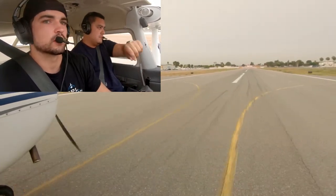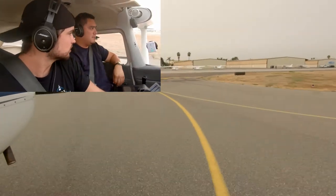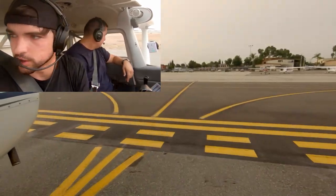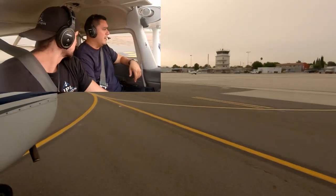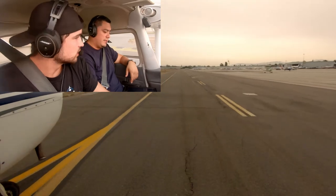Tower, 238, off of that go, taxi back to 24. Cessna 238, normally it's a right-hand turn off for taxi back. Runway 24, taxi via Alpha. 24, taxi via Alpha, 238. Oh, wait, it's a right turn? Yeah. CHP51, right turn approved, runway 24, cleared for takeoff. Cleared for takeoff, 24, CHP51.